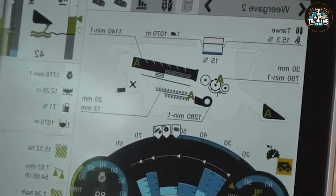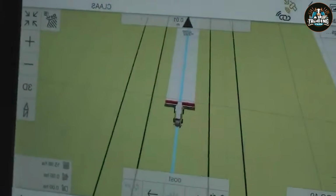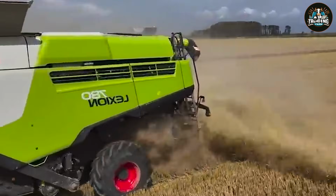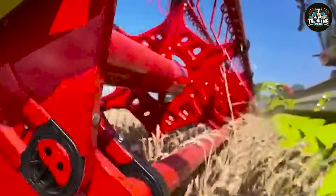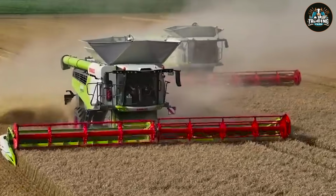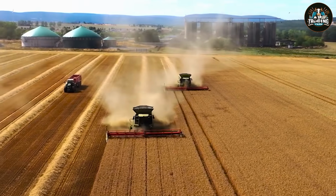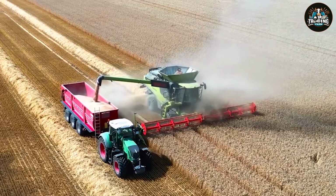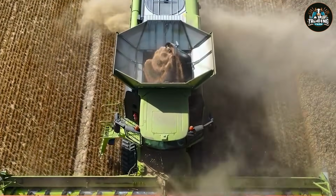To achieve such large yields, U.S. farmers have adopted the Claus-Lection combine harvester for wheat cultivation. States began to convert their wheat harvesting operations in the late 1990s, and the latest models are the Claus-Lection 8900 versus the 780.